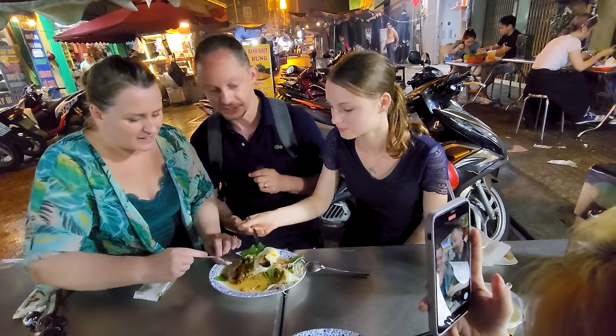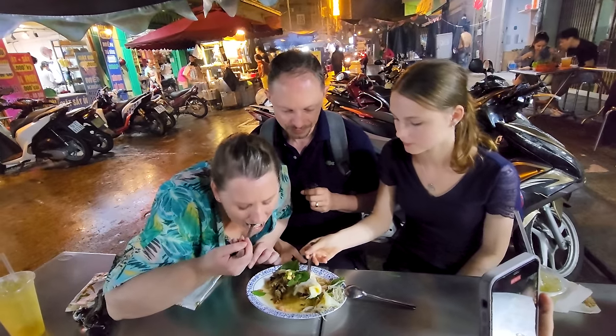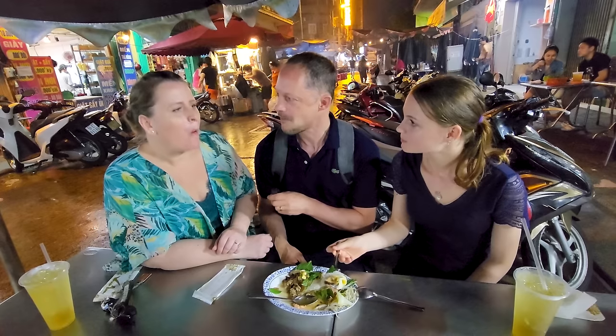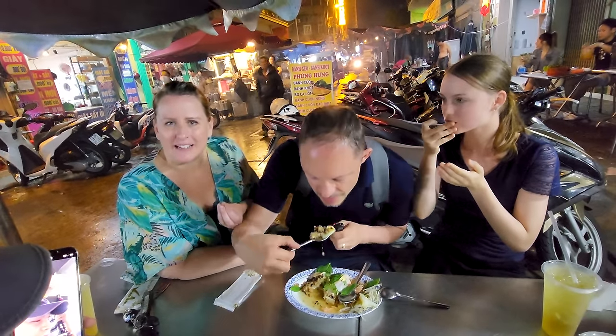So good. You can taste the rice, you can taste the eggs, you can taste the beef, and then the yummy fish sauce on top. Because the fish sauce is not salty. Oh my god. It's nice, isn't it? It's so good. It almost tastes a little bit like a dumpling.